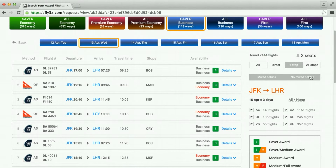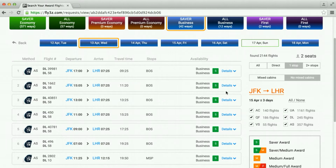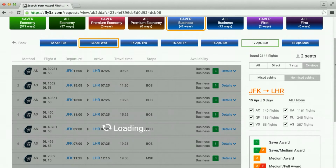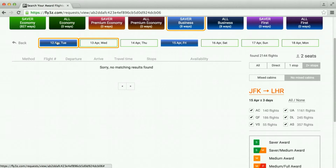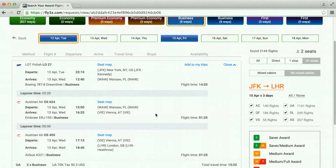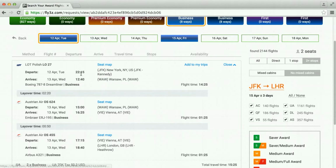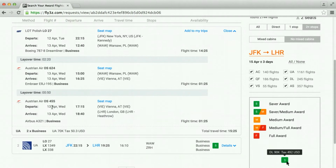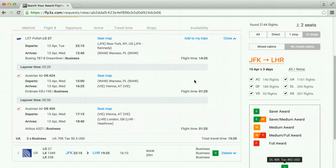You can click on no mixed cabins, and then the search will automatically show you fully business, no matter how many stops, even if you do two. It's going to be all business class or whatever you prefer. So not this date, but let's do April 12th, for example. It's going to be all in business. Also, notice how this is United. Even though it's United, it found Polish and then Austrian Air. So you can open it up and play around and see which airlines are flying and so on.